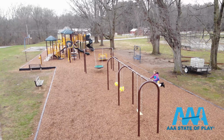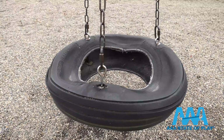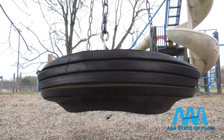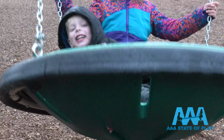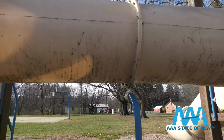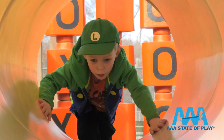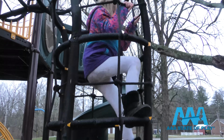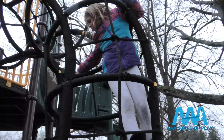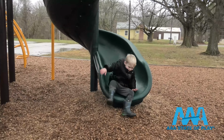Need meets imagination here. Let's look at some other befores and afters. The old tire swing had plenty of mileage. The new saucer swing is ready to hit the road with the new generation of drivers. This crawl tube was old and moldy on the outside and leaking inside. There's water there! This new rope tube to the second level is both challenging and safer, and it leads to an upper level with the perfect payoff.